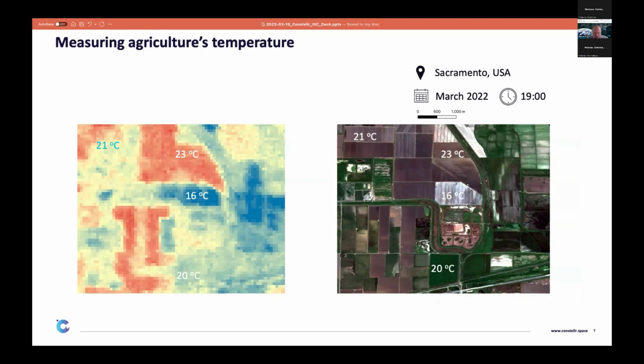The next slide shows the same area of Sacramento, but this is looking at rice fields. Rice is a crop that's coming under more pressure due to its high demand for water and the levels of methane that are emitted from rice paddies. Farmers are implementing new practices that reduce the amount of water that they use, which results in lower emissions of methane. And satellite-based land surface temperature enables scalable measurement and monitoring of these practices, enabling growers to demonstrate what they're doing is having a positive environmental impact.